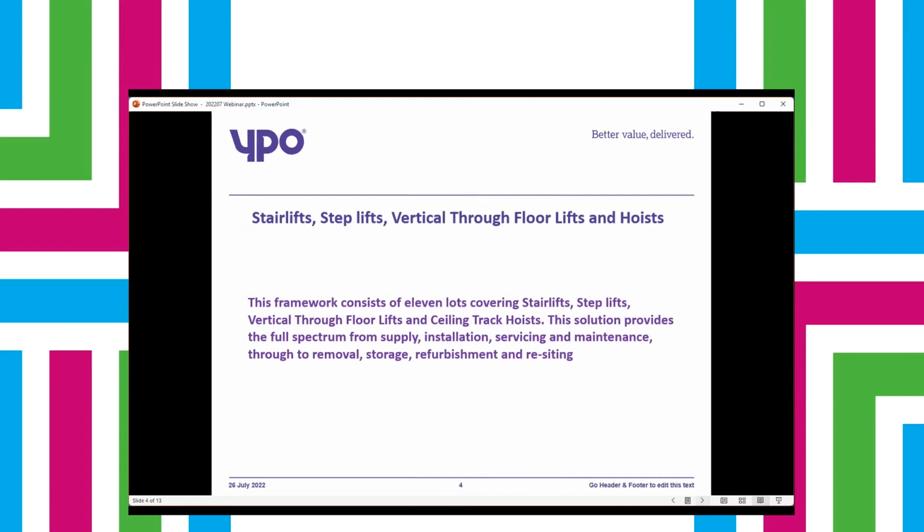Okay, so YPO has had a stairlift framework for a number of years. And I just wanted to let you know really that we've launched our latest framework. It's been a lot of time and effort to go into this, a big detailed tender process. And we worked with a lot of stairlift and lift suppliers, and customers that we have, to make sure that this framework is fit for purpose and attractive to both the market in terms of the stairlift and step-lift market and yourselves as potential customers. It's very difficult for me to judge from this quite who the audience is, so I'm hoping some of this makes sense. Please tap in the comment if it doesn't.